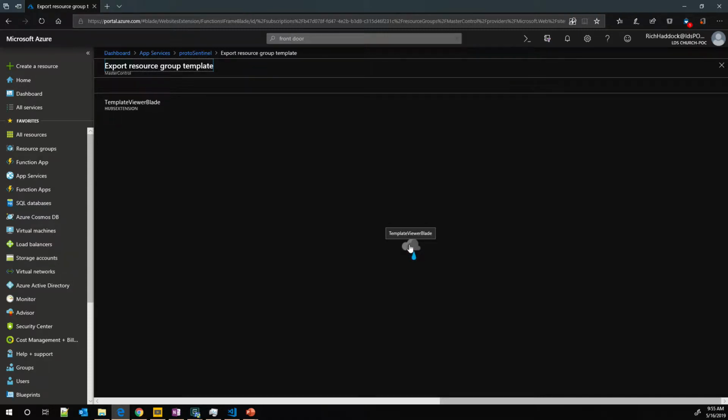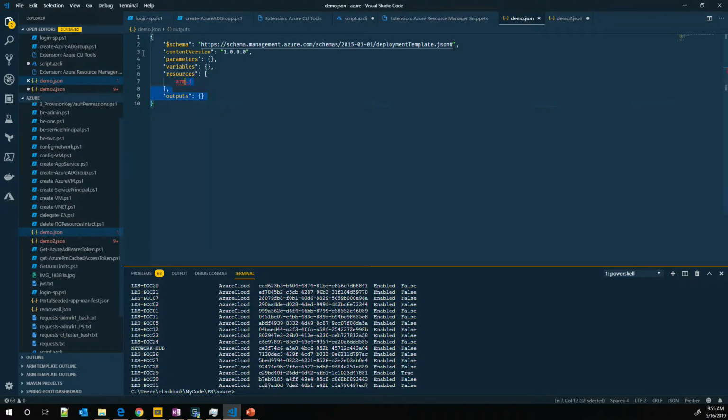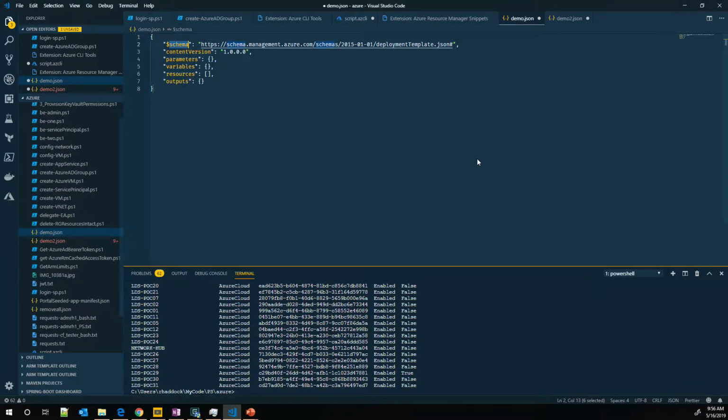So when it does work, you get this giant ARM template, and you can go start trying to look at it and reverse engineering how it's supposed to work, and maybe you can get through it. But better than that, there's another extension in Visual Studio Code called the Azure Resource Manager Snippets. What it does is it has you save a .json file, anything.json, and if you have this extension installed, you can just start typing ARM, and it's like, well, I don't know what kind of ARM template I want. Look at all these. I'm just gonna do the default one. So there's your basic. So you just hit enter, and you get the minimum viable ARM template.